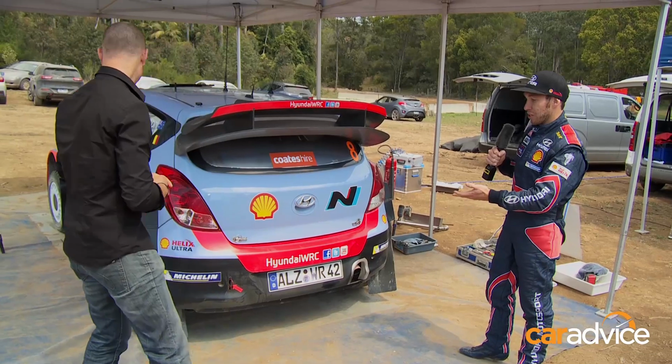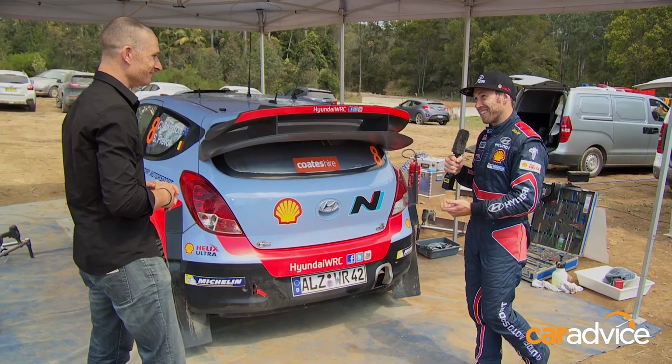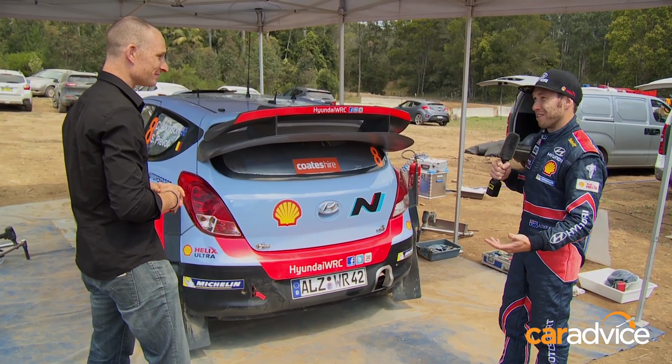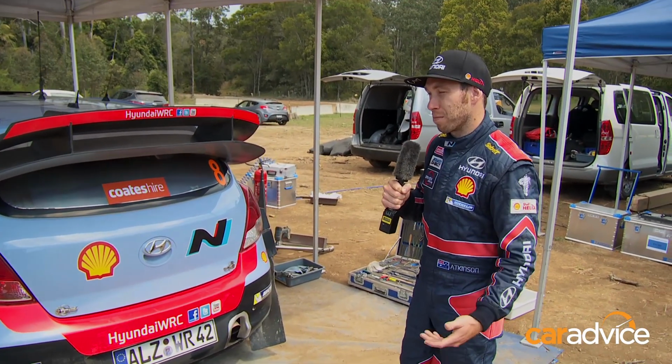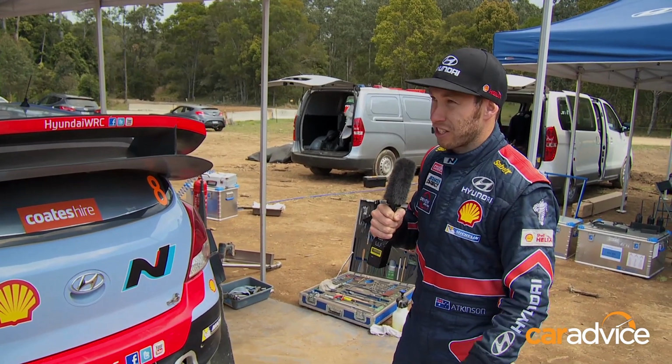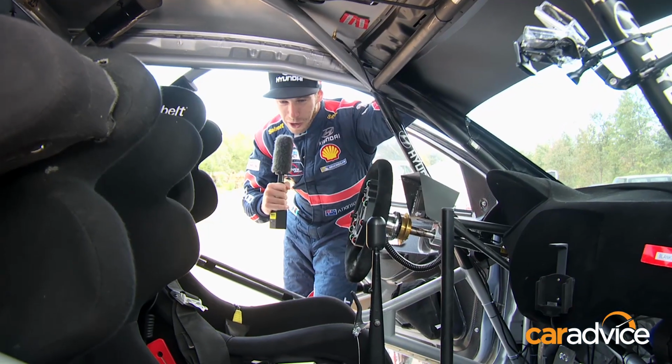No, they are awesome. On the inside of the boot, we obviously carry a spare tyre because we can get a puncture, a bit like your standard road car, but we've got a jack there, a quick jack to get the car up if there's any problems, and we can get a tyre changed out on the stage in about a minute 30. So this is my office.